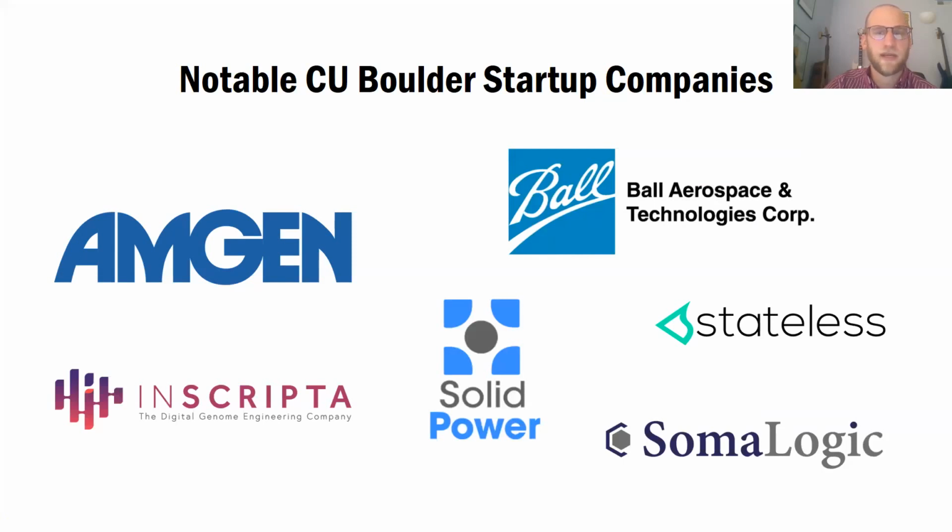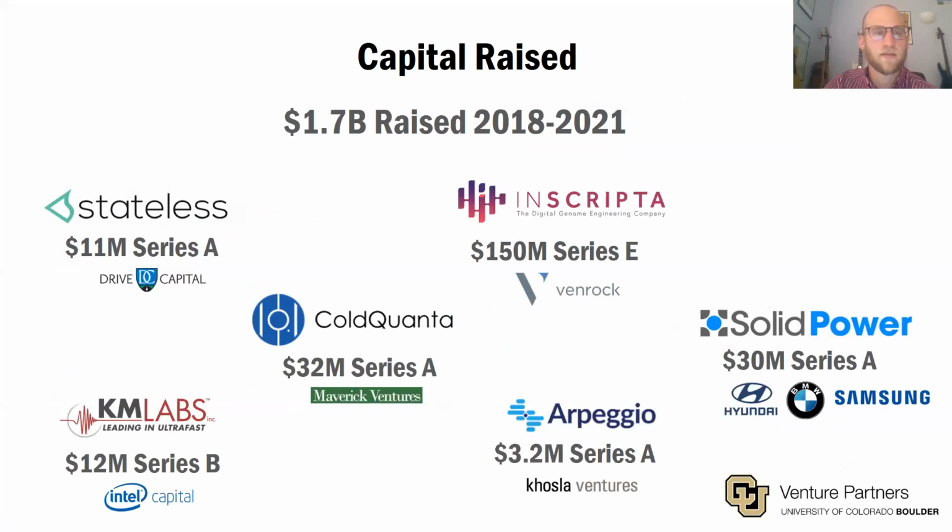Here's some of our startups. You probably heard a few of them. Definitely heard of Ball Aerospace. That was a while ago, but some of our more recent startups and what they've raised. Cold Quanta is a recent one. That's one of my startups. And yeah, they raised 32 million a couple months ago in their Series A, which I was really excited about, especially since they're a quantum computing startup and not a whole lot of quantum computing products out there. So we were really happy that they were able to raise that money.